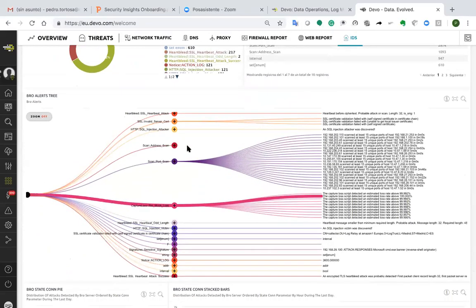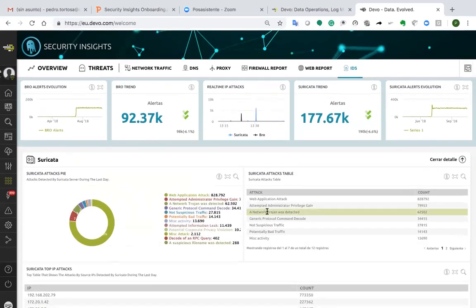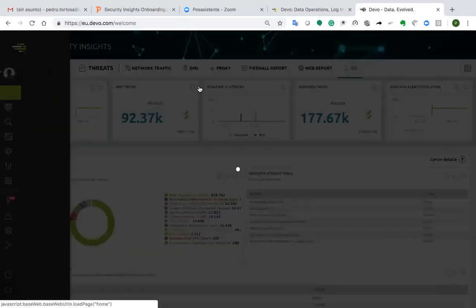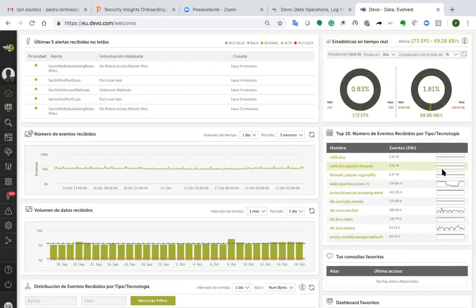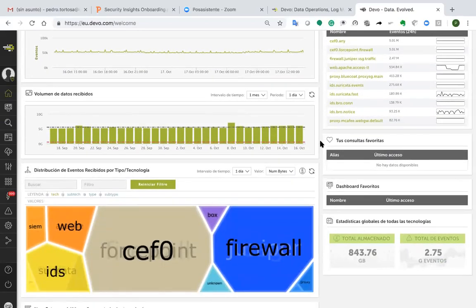Okay, just a point to show in this demo is that we are working in the platform. This is a real environment, the production environment. We are just sending information here in this tenant.